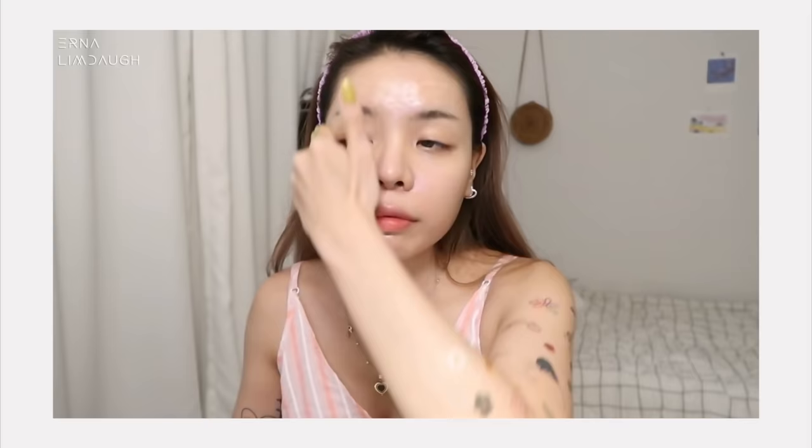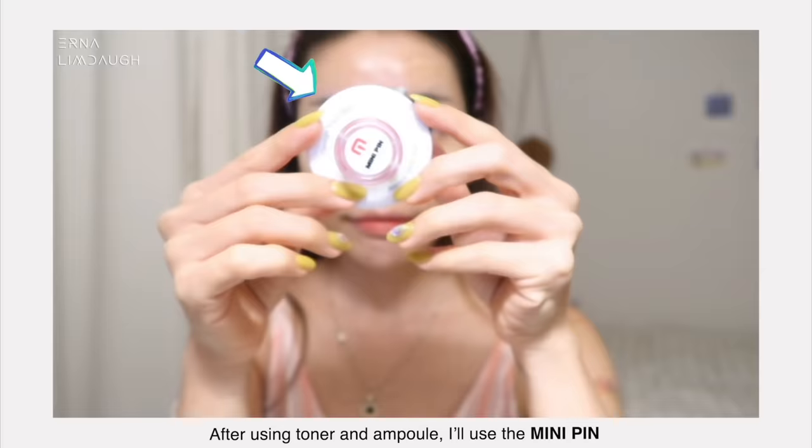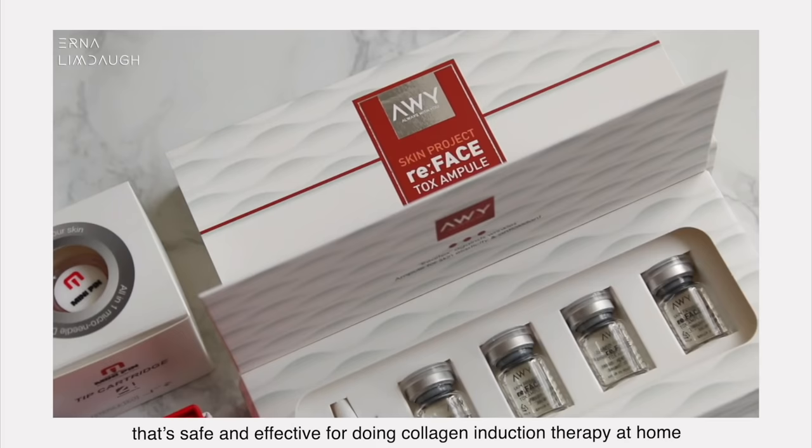After using toner and ampoule, I'll use the mini pin. It's an all-in-one microneedling solution powered by Auto MTS that's safe and effective for doing collagen induction therapy at home.